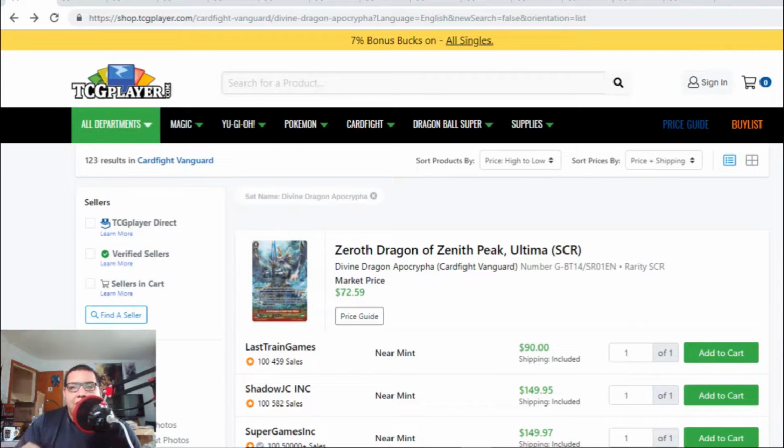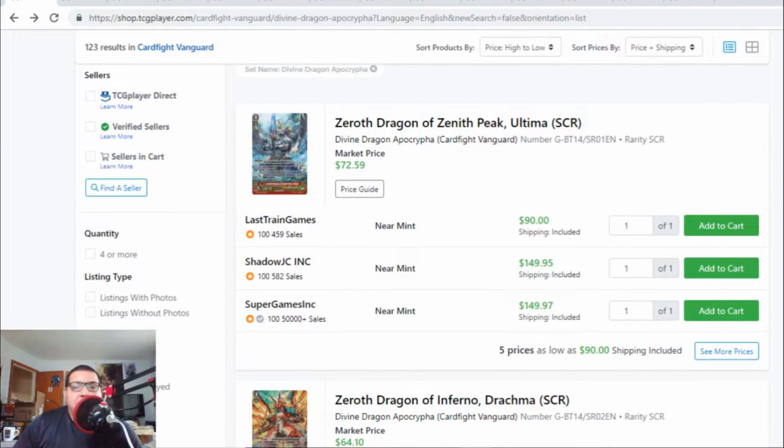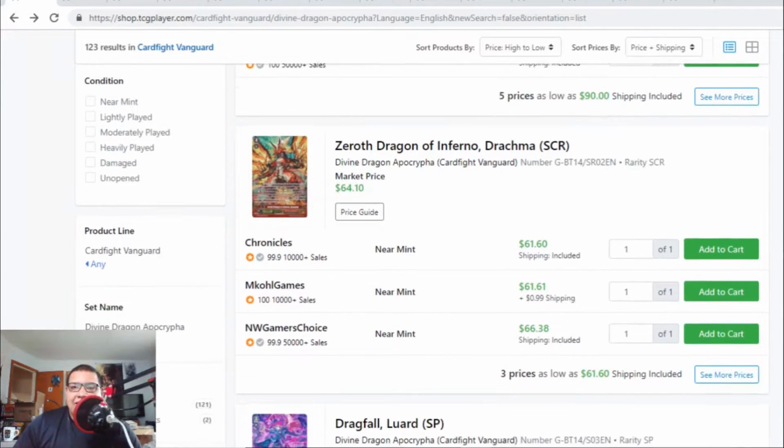And let's get on the market watch to see what cards are money. Of course, the first thing I'm going to go over are the Xerath Dragons. Ultimas are still money, the Secret and the Xerath Rare. Both Ultimas are still money.